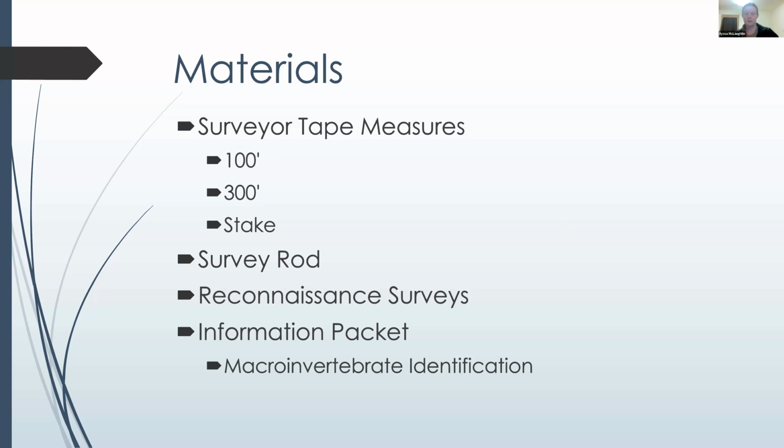We were also working on reconnaissance surveys, so we had separate survey sheets for each reach. And then we also had an information packet that was provided to us by Rocky. It was just kind of a vague overview, a reminder of different things we were looking for and what to classify them as. And then it also had macroinvertebrate identification, so we could identify those in the streams.